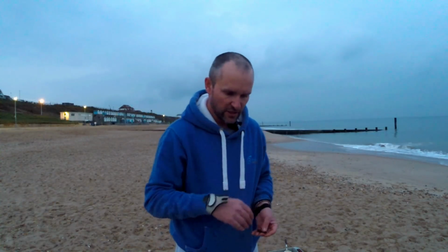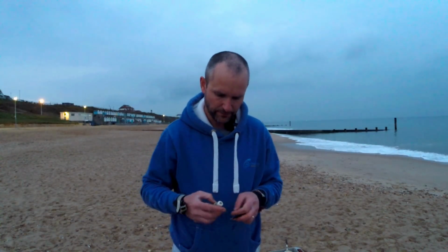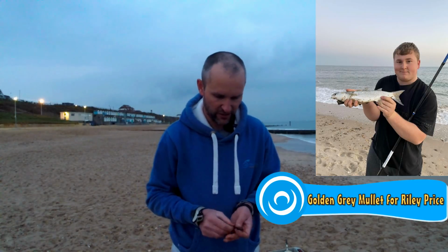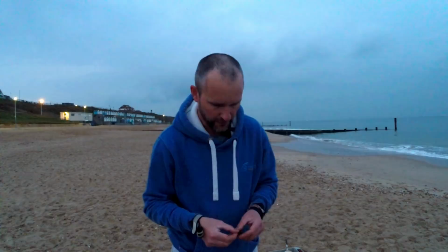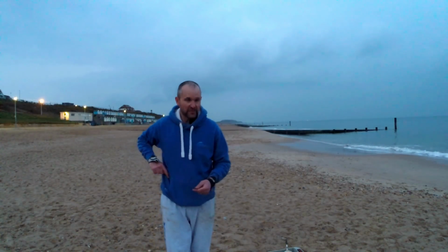There's been a few golden greys around. Haven't seen any yet, but they've been shoaling up on the surface, doing jumping and all sorts. So if you're down here in the next few weeks and you see fish jumping on the surface, I'm not sure what they are, chances are it could well be golden grey mullet. One of my friends, Riley Plaice, one of our England junior legends, caught this beautiful golden grey on Saturday night, so 3 nights ago. Something like that. Well done to him. It gave me a little bit of excitement, so I thought I'd bring a rod down for a golden grey as well.